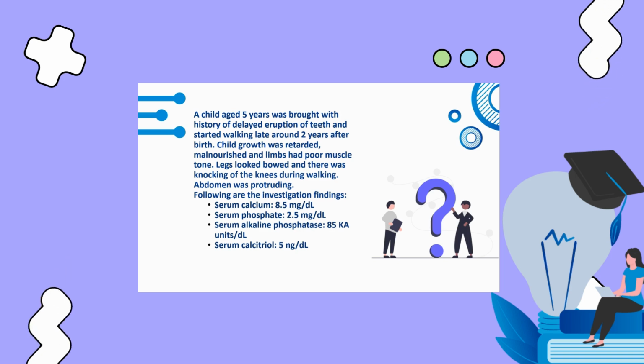Following other investigations done, the findings are: serum calcium level 8.5 mg per deciliter, serum phosphate level 2.5 mg per deciliter, serum alkaline phosphatase levels 85 KA units per deciliter, serum calcitriol 5 nanogram per deciliter.